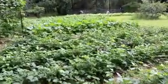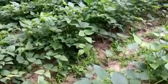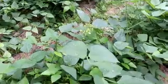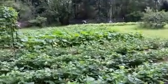It's time for a quick garden update. These are the butter peas, and they are blooming, so that's a good thing. We like that. Lots of blooms. I don't know if you can see, but lots of blooms. The zucchini looks really good. It's doing good.